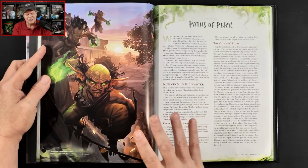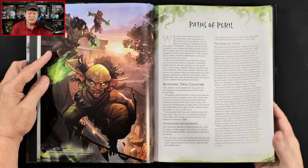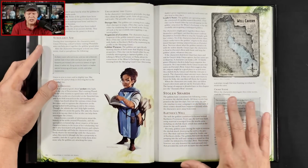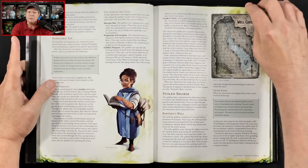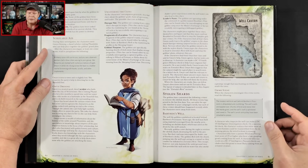So like I said, there are a few odd turns of phrase. The way some things are presented could have been cleaned up a little bit because they don't necessarily make sense the way you read them.